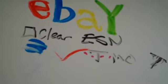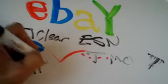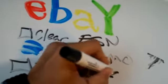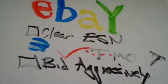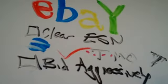If you are new to eBay, bid aggressively. And that means if there's an auction that you really want to win, bid on it. And if someone outbids you, wait till the end of the auction and then outbid them by a lot. And then that way, eBay places the bids automatically for you.